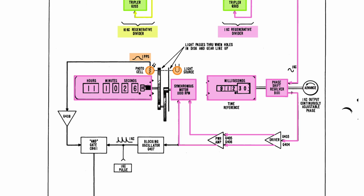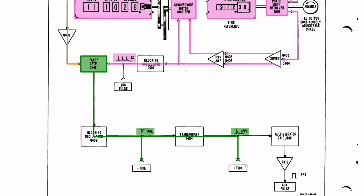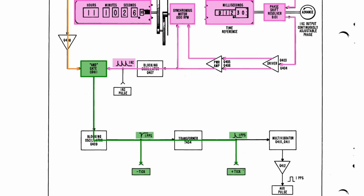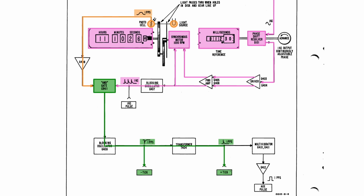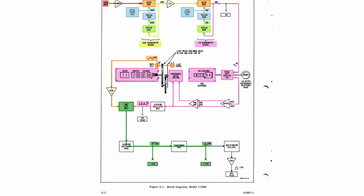However, this would not be precise enough to generate a low jitter tick. Instead, it is used to gate the very stable 1 kHz pulse train derived from our 1 kHz sine wave. The AND gate lets a single one of the 1 kHz pulses go through every second to give the nicely behaved 1 second reference tick. And voila, atomic precision ticks made with analog electronics, resolver phase shifters and gears.